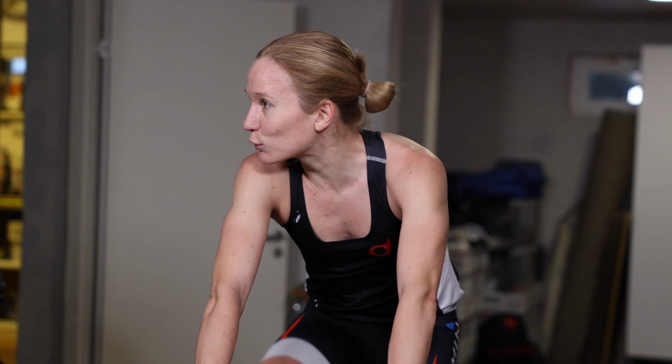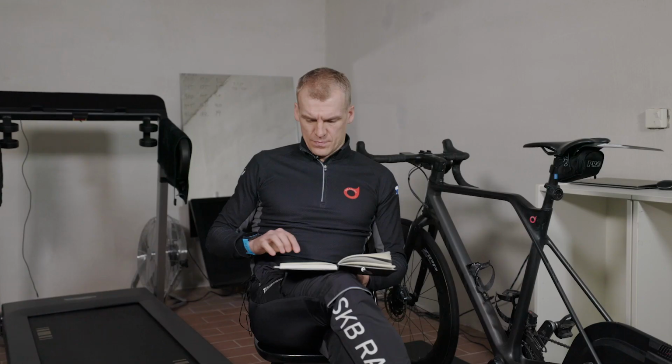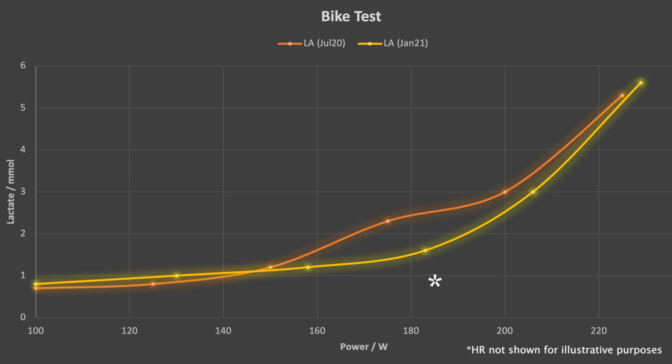What kind of information did you get from this session? So the main idea was to get the current lactate profile and compare that to the previous testing. What were the differences between these tests? So once doing the comparison to the previous lactate profile, we saw quite a nice improvement on basic endurance level, which was exactly our target during November and December training.